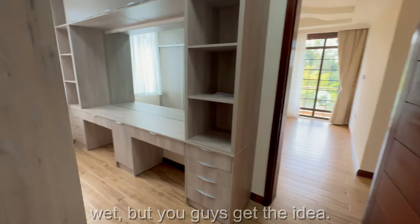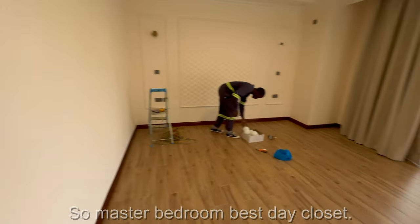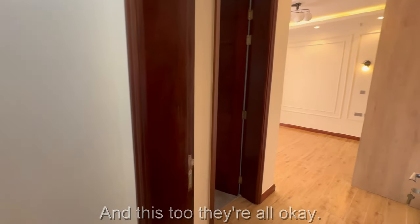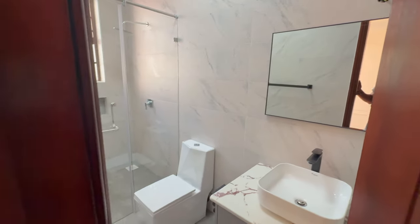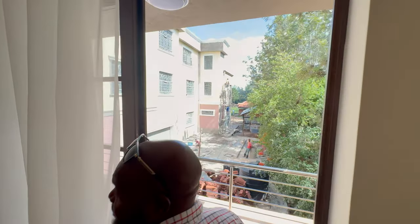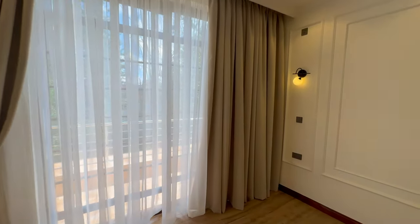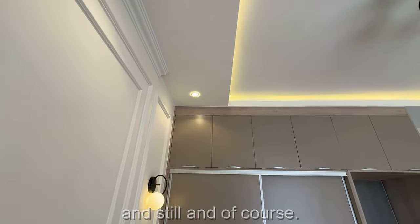We didn't want to get wet, but you guys get the idea. This is all the master bedroom. That's the closet. And these two bedrooms, they're all ensuite. So, bedroom. Another bathroom. Another terrace. Have we seen this one already? Another bathroom, same as that one. Yeah, pretty much. And this one too. And the ceiling, of course.